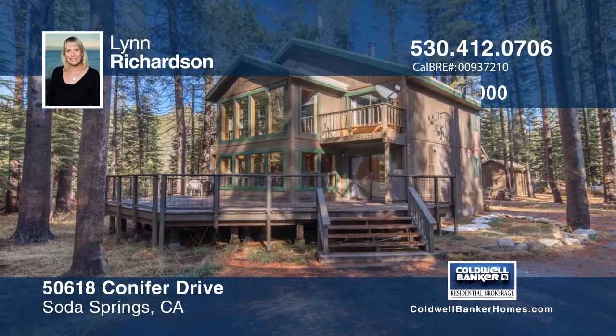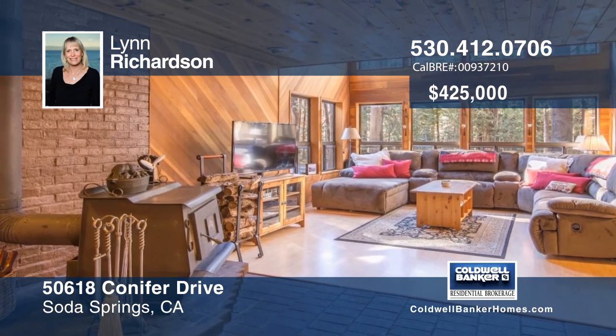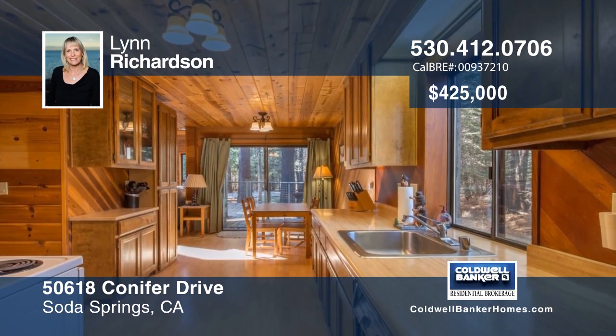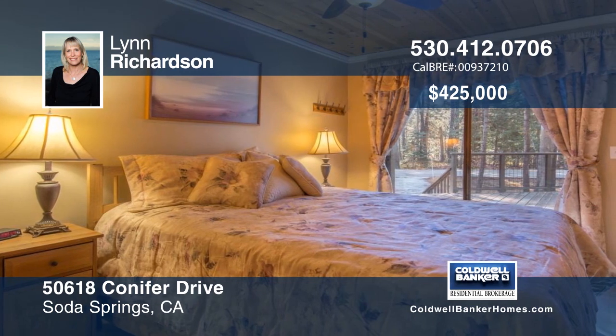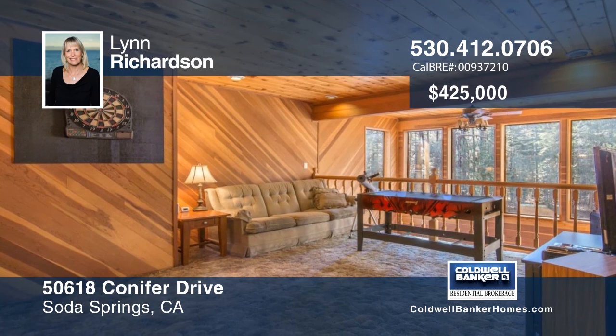This impressive mountain-style home offers wood finish work throughout and floor-to-ceiling windows in the great room. There's plenty of room for all your friends and family with four bedrooms, a large loft, 2 1/2 bathrooms, and a huge sunny front deck. The property has a finished storage area above the garage with lots of potential.